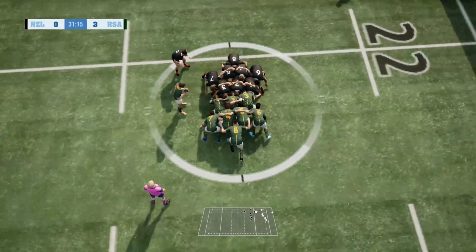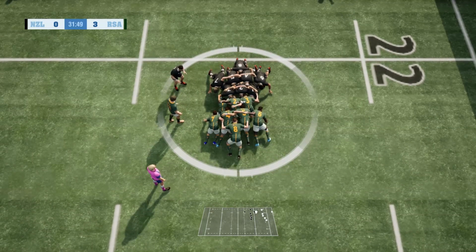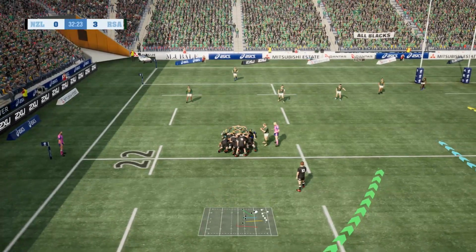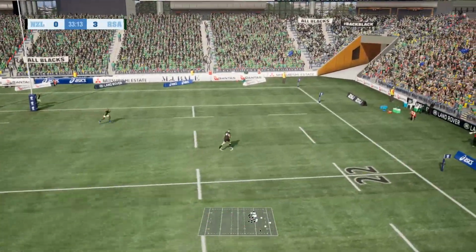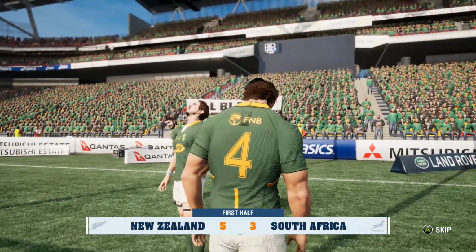Springboks struggling here to get out of their 22, struggling to retain possession, struggling to even get a piece of possession. They've lost the scrum now. Oh, there's not often you see that. Springboks, backwards they go. Rieko Ioane out wide to Will Jordan. He hangs on, and Jordan to the corner. It is a race, and he beats Mapimpi.